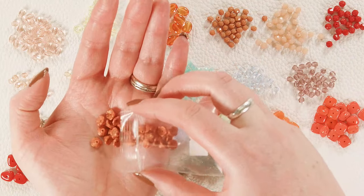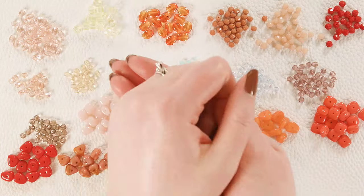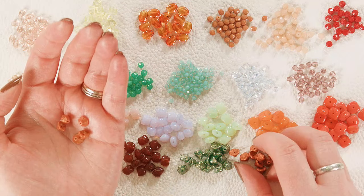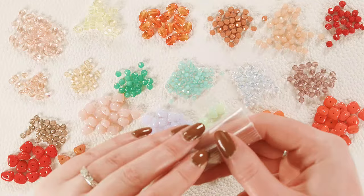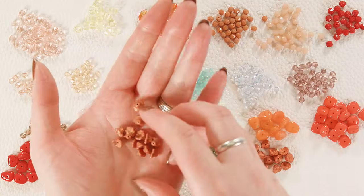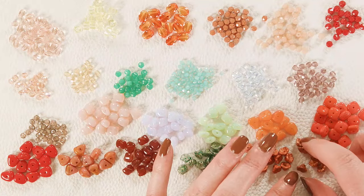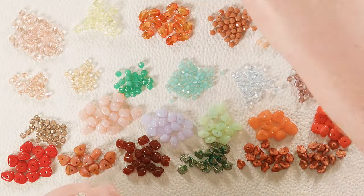And then some really, really pretty fall colors. The gold shine, I think this is the gold shine red. You can see it's a very rusty color with that golden metallic edge to it. And then we also have a gold shine orange. Look at that. I think these are so cute. Very fall. They're similar but not quite identical colors. I'll put them next to each other so you can tell. There. And they're just so cute.